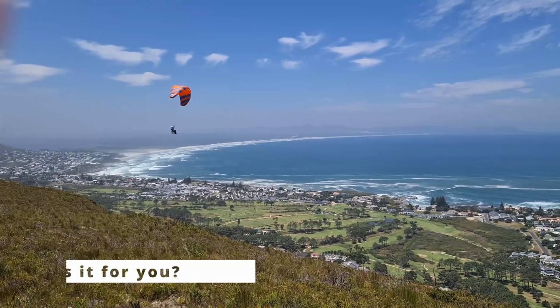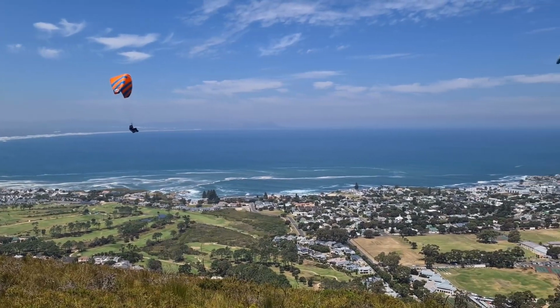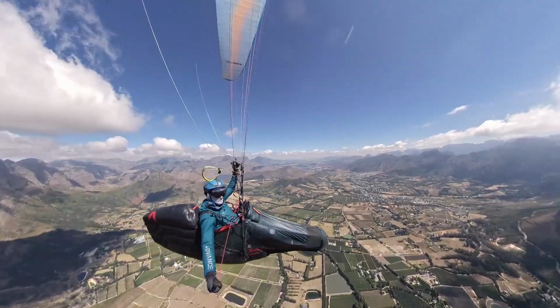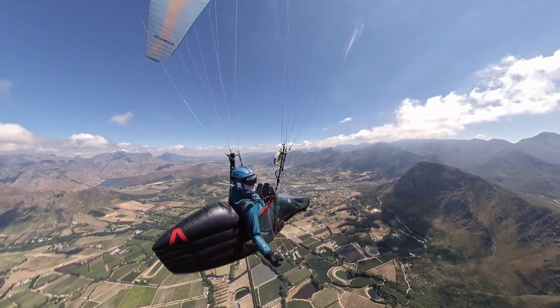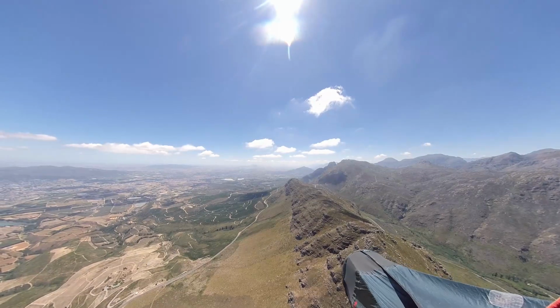So should you come to South Africa for flying? If you're a beginner and want to increase your airtime and fly in some of the prettiest places on Earth, you should definitely come and visit. If you're an experienced cross-country pilot, you like exploring and ambitious cross-country goals, and maybe you want to avoid the crowds and fly alone in the air or just with a bunch of friends, definitely you should put it on your list.